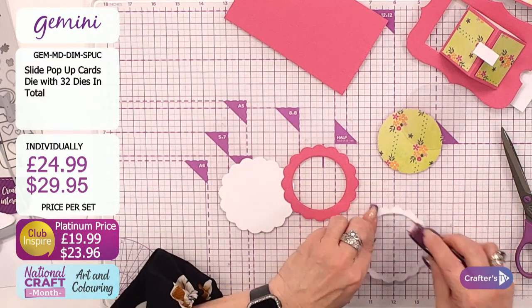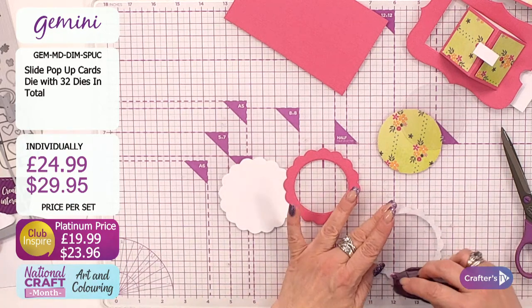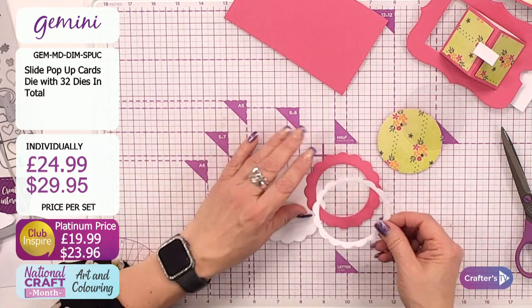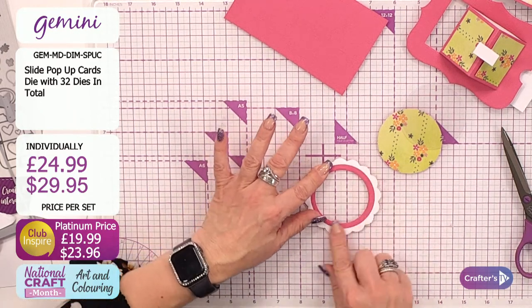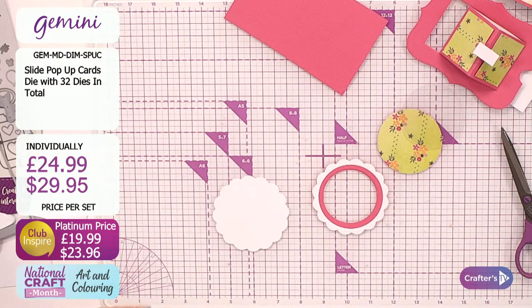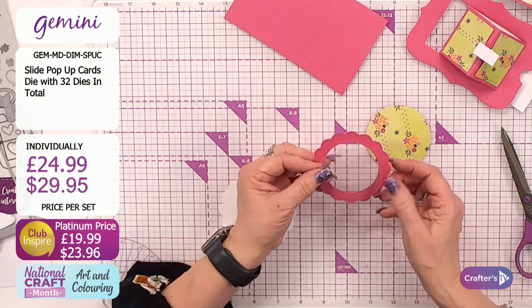You could make that into the top part of like a baby's rattle. Yes. And with a little shaker element. Do you know when I first popped that together, that's exactly what came to my head. Absolutely. So many different ways you're going to be able to use these dies. Yeah. And, may I add, not just with the slide pop-ups. You're going to take these and use them for a whole heap of other things.